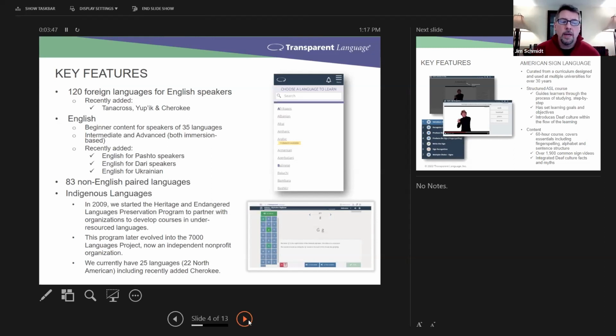We have 83 non-English paired languages. So a non-English paired language is like Spanish for German. English is not a part of it. It's 2 languages that are paired together.